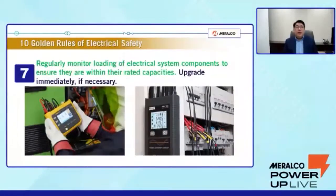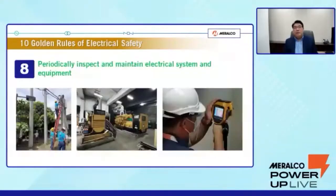Okay. Number 7, regularly monitor loading of electrical system components to ensure they are within the rated capacities. Upgrade immediately if necessary. Ang sabi ko nga po, naging practice natin when we first build a house, so we only have a set of appliances, pero as we grow, dagdag tayo ng dagdag ng load or appliances. So what we are doing is we are now overloading the capacity of our initial electrical system. So dapat na monitor natin yun. So get your loading and upgrade your breakers and wires, and also your service with Meralco.